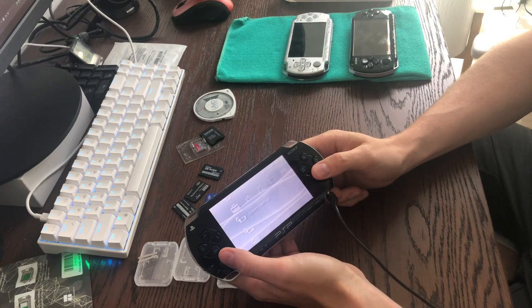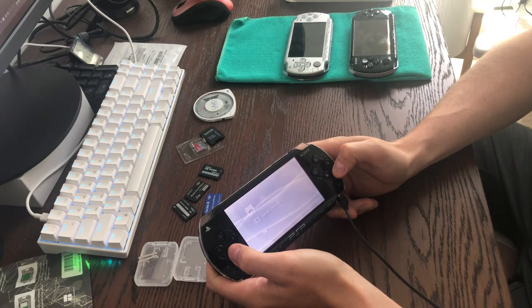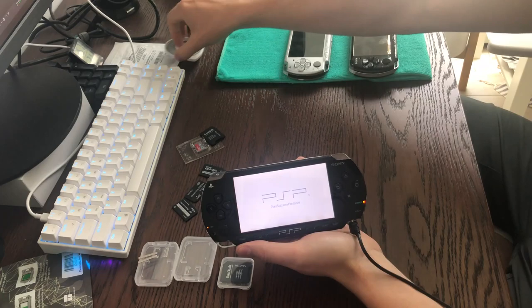However, you do need to make sure that you have your battery in. It won't work unless the battery's in, and it needs to be fairly well charged. What happened is, for me, the battery was too low and it was warning me I'm not allowed to do this. So basically, this is just an updater, 6.61. You just run it, your PSP will update. Once you do that, then you're good to use the mod that I use, which is pretty awesome.